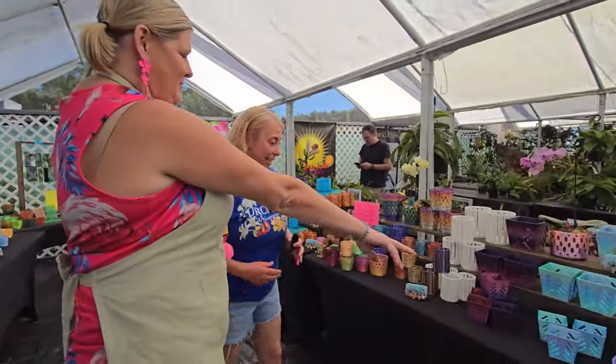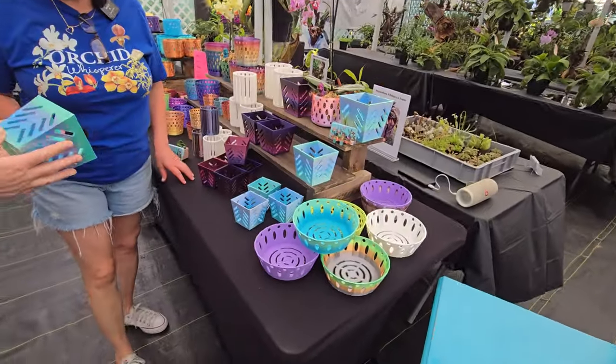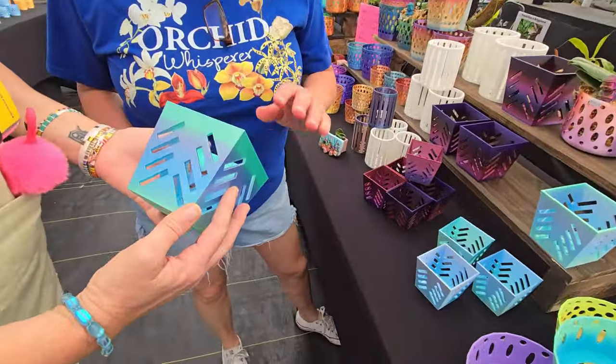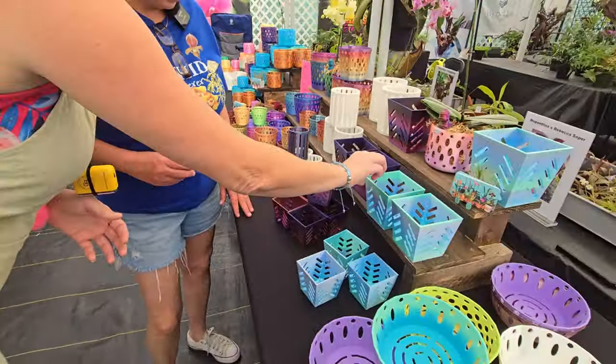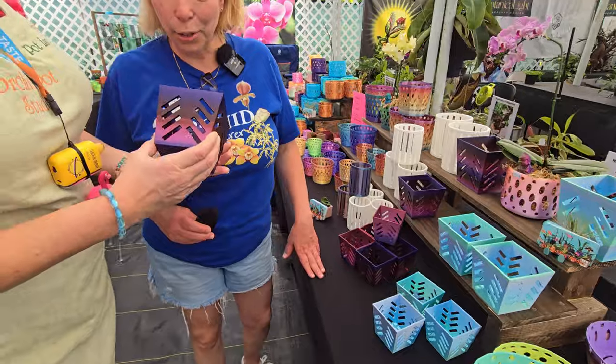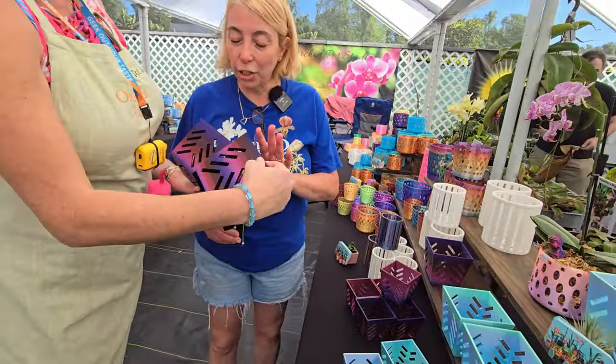Well, I got a new style of pots. Yes, and I love the colors. Aren't they beautiful? Those are perfect for spring. And then I did a little darker, this purple. And I love that color too. And this is what it looks like in the bigger size. I love it, and I love the shape.